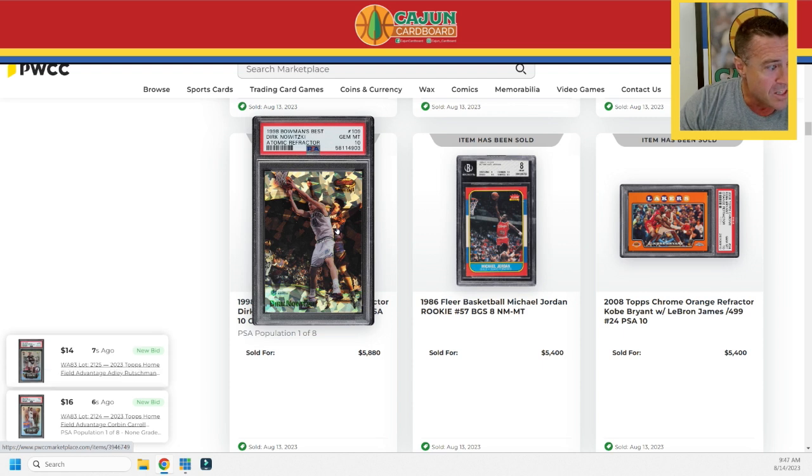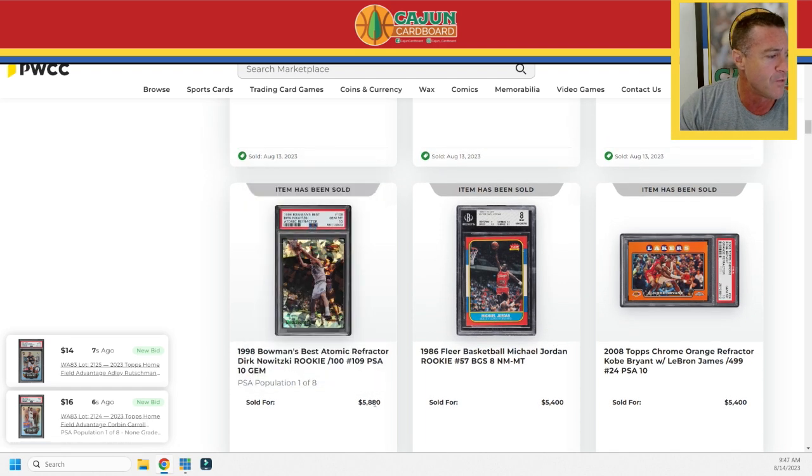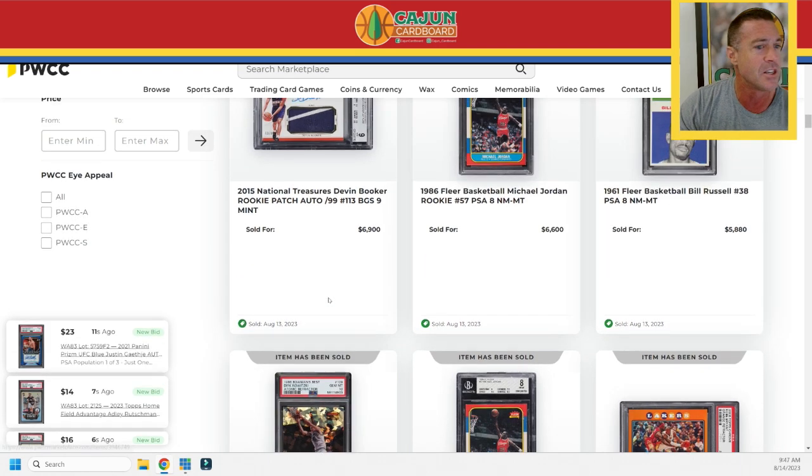a guy on the Suns, and it ends in 4, but it doesn't look like Barkley. It looks like a white guy. His legs look too thin to be Barkley. I don't know who that is. Somebody let me know who that is. 58.80 for that one, 1998 Dirk Atomic Refractor.